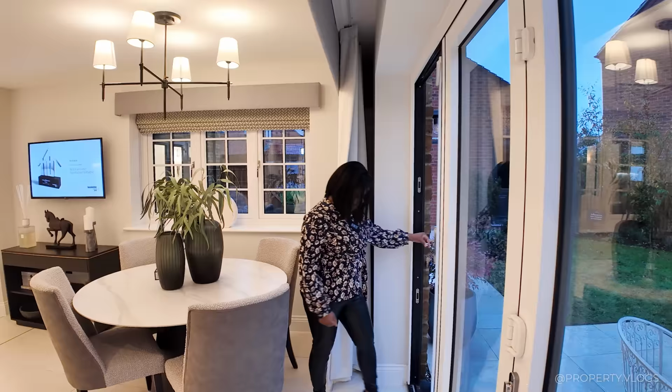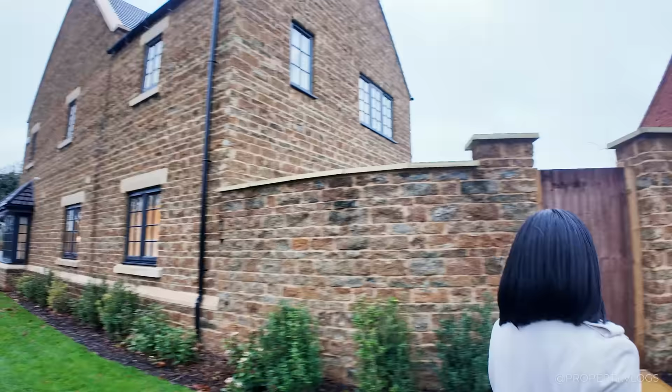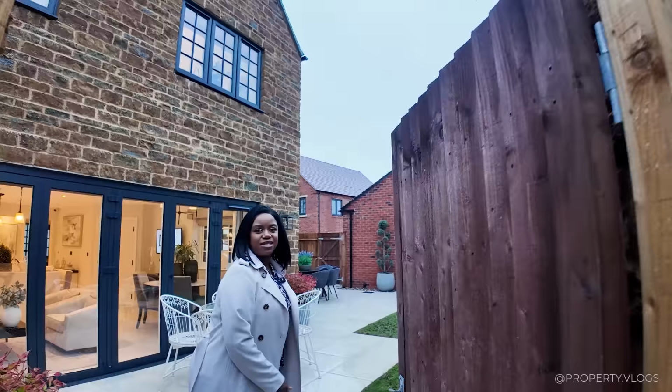It's called a level threshold detail, and it's an architectural detail. And they've gone the extra mile to do that detail. So now I'm going to show you how you're going to get to the back garden. So through this timber fence, I'm going to show you the garden now. Don't you just love the paving slabs, the choice of materials?